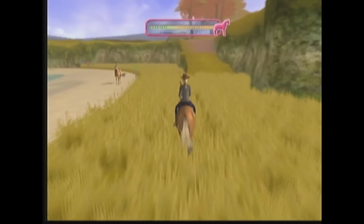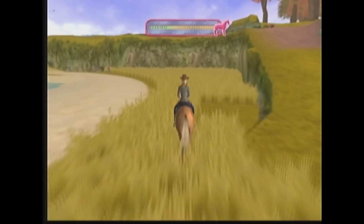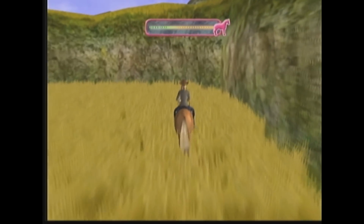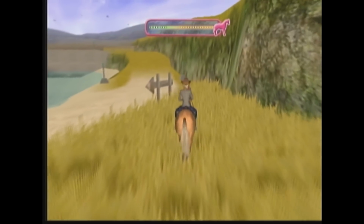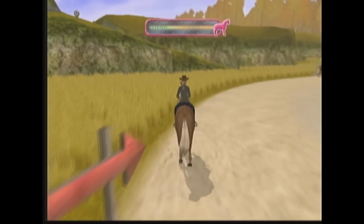Our horse has got plenty of carrots and our friendship meter's full again. Let's ride! Giddy up!